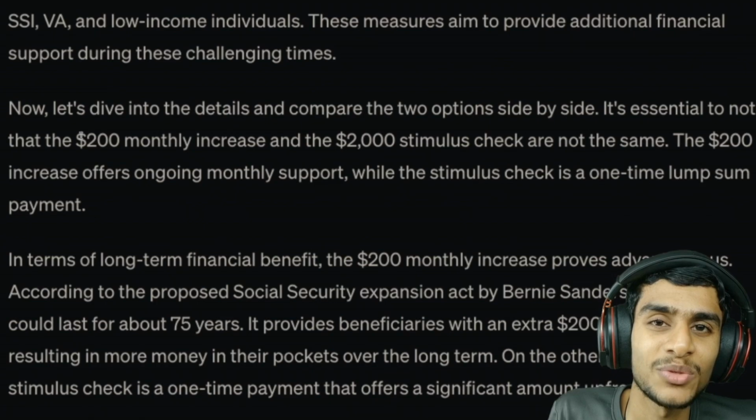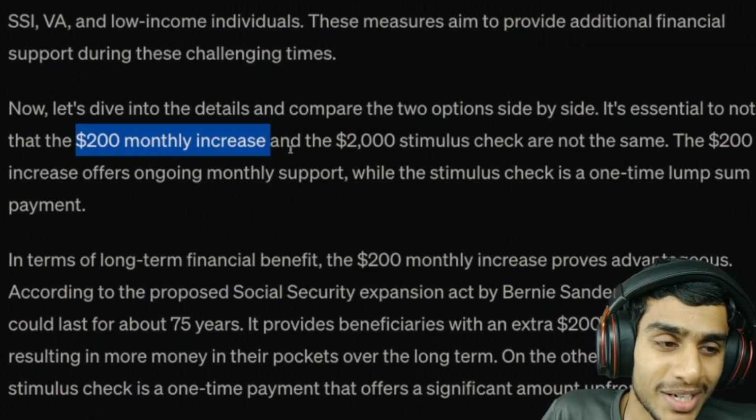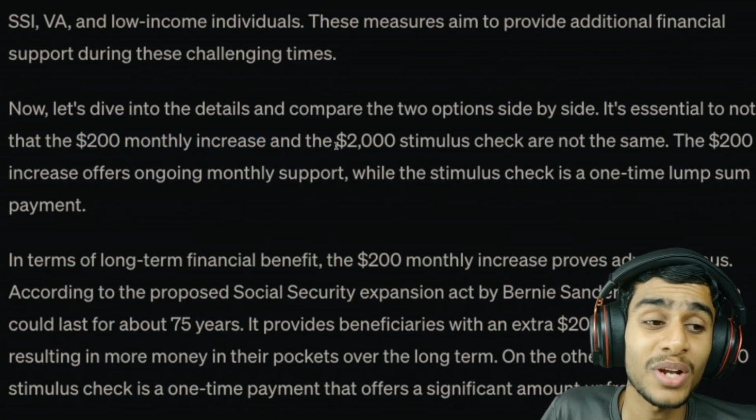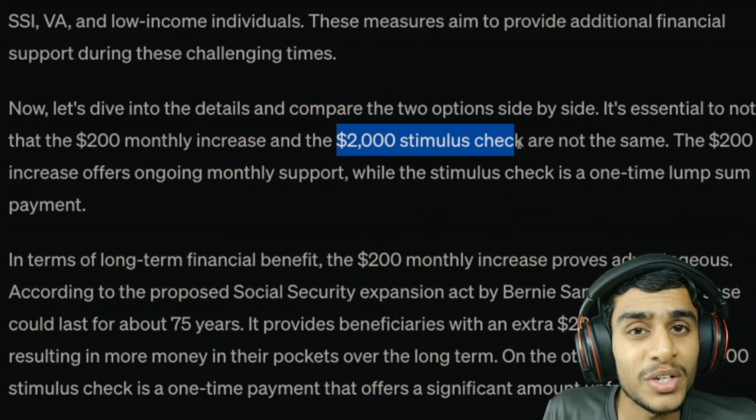Now let me ask you one very important question. Would you like a $200 monthly increase in your monthly Social Security checks, or would you like a $2,000 stimulus check, a one-time payment, and that's it? Which one do you think is more beneficial? Now, answers could be different, but generally people would most likely prefer the $2,000 one-time payment because it's the highest amount that you'll receive instantly. But here is the thing, guys, you need to rethink your choices because let me break down all the details for you.